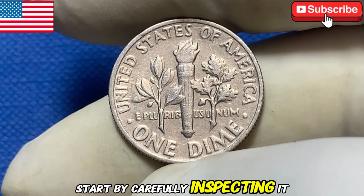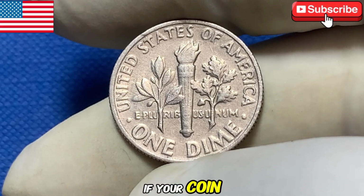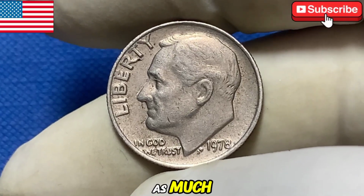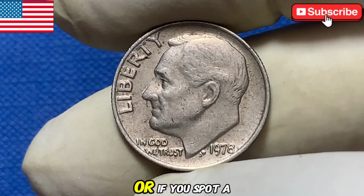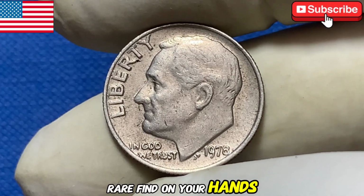Start by carefully inspecting it for any signs of wear or damage. If your coin looks like it's been through a lot of circulation, it may not be worth as much. But if it's in pristine, uncirculated condition, or if you spot a rare minting error, then you may have a rare find on your hands.